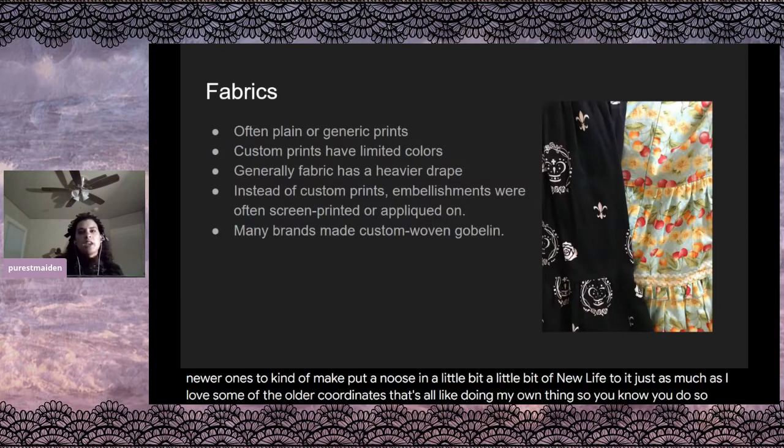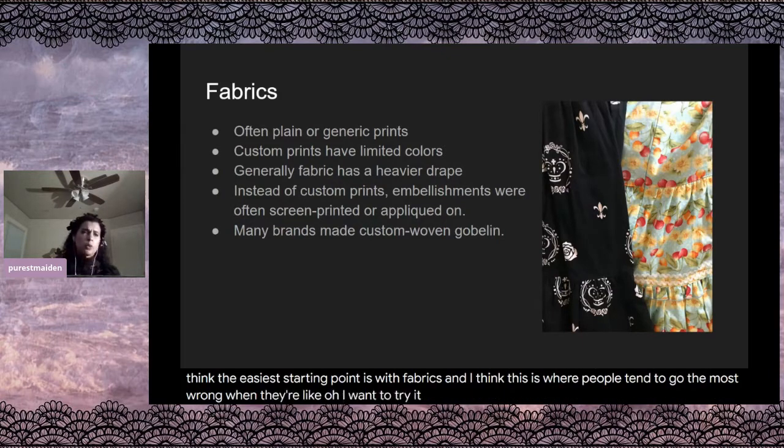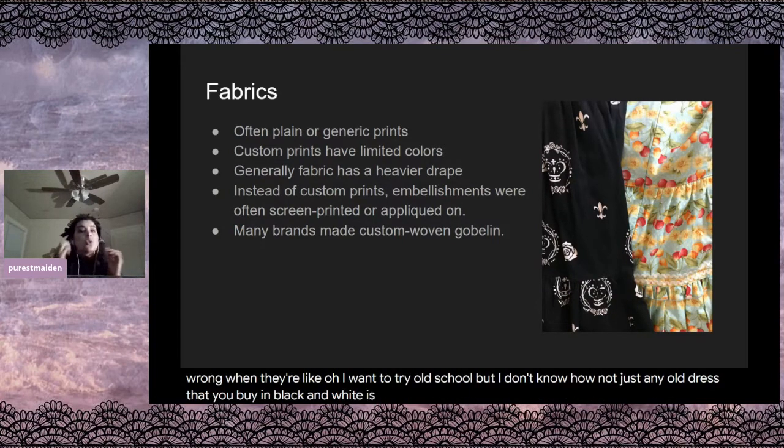So I think the easiest starting point is with fabrics. And I think this is where people tend to go the most wrong when they're like, oh, I want to try old school, but I don't know how. Not just any old dress that you buy in black and white is old school. In old school, fabrics were generally plain and had generic prints.